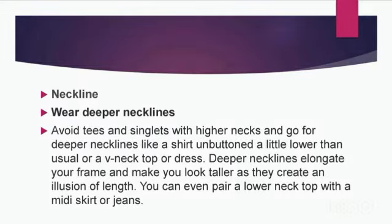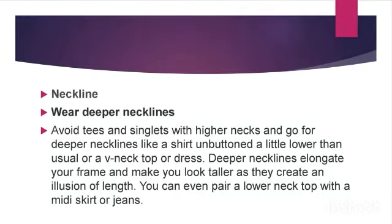Neckline. Wear deeper necklines. Avoid tees and singlets with higher necks and go for deeper necklines like a shirt unbuttoned a little lower than usual or a V-neck top or dress. Deeper necklines elongate your frame and make you look taller as they create an illusion of length. You can even pair a lower neck top with a midi skirt or jeans.